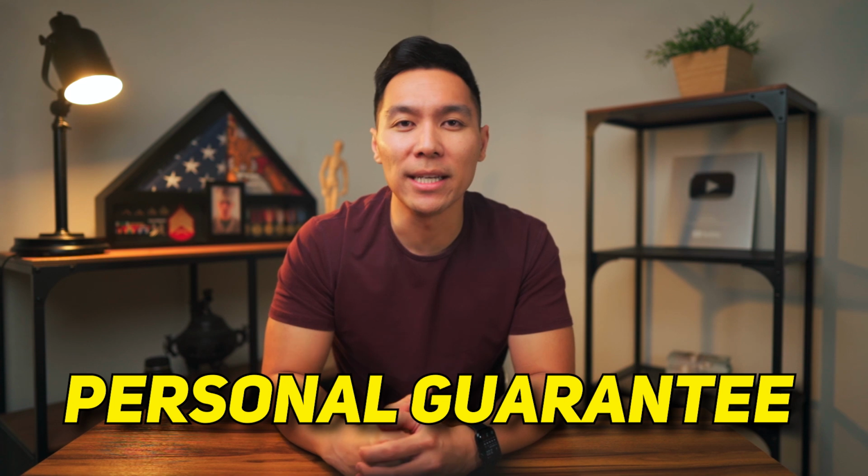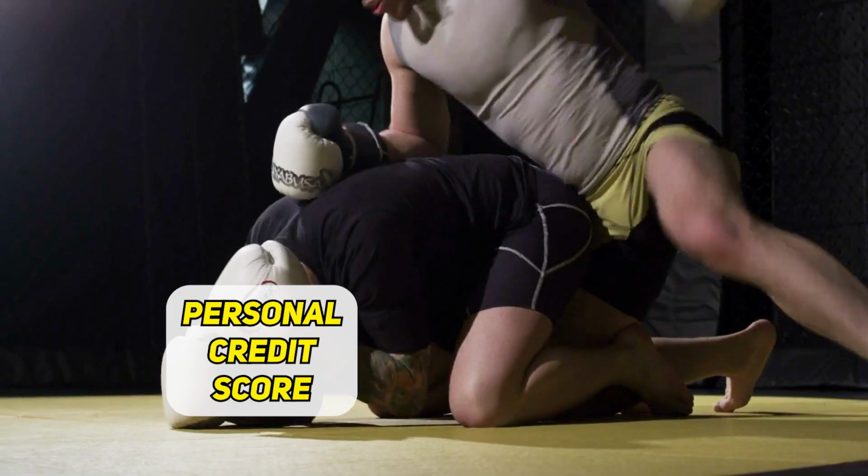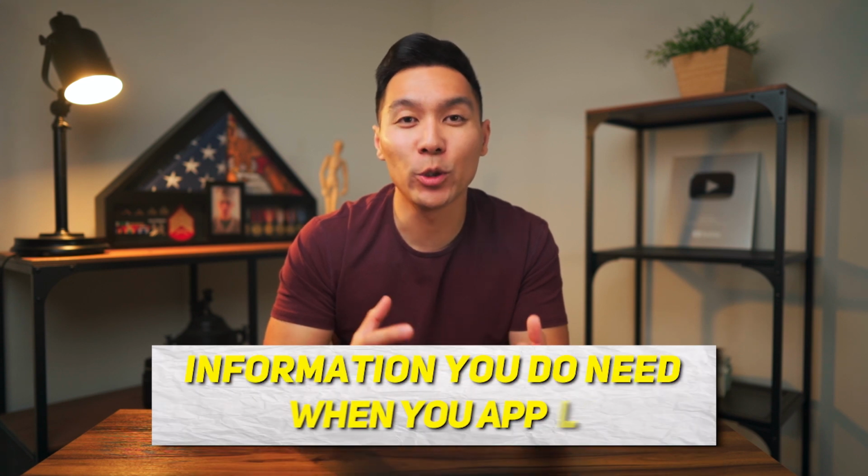One thing to keep in mind though is that it is still a personal guarantee, which means that if you do default on your account, this can hurt your personal credit score. Majority of the time, personal credit usage is not reported to the personal credit bureaus unless you mess up somewhere. Now let's go over the information that you need when you apply.